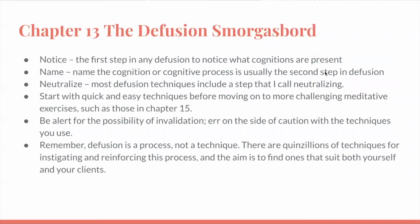Chapter 13, The Diffusion Smorgasbord. Notice is the first step in any diffusion, to notice what cognitions are present. Name is to name the cognition or cognitive process, which is usually the second step in diffusion. Neutralizing, most diffusion techniques include a step that I call neutralizing. Start with a quick and easy technique before moving on to more challenging meditative exercises.